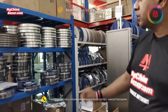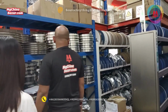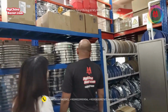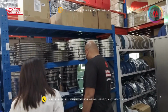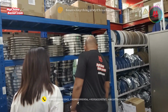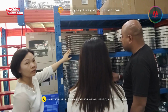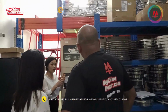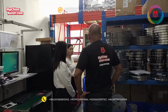Fourth point is quality control or QC assistance. Ensuring the quality and reliability of PCB products is crucial for importers. mychinabazaar.com assists importers in quality control by providing guidance and support throughout the QC process. This includes third-party inspections, testing, and verification of PCB products before shipment. By ensuring strict quality control measures, mychinabazaar.com helps importers minimize the risk of receiving substandard or faulty PCB products.